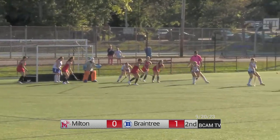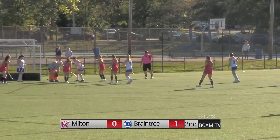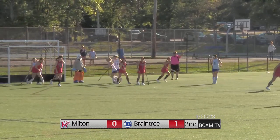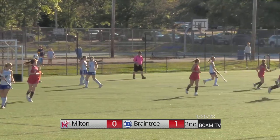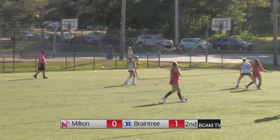Back up top. Clean lane to shoot. That was deflected. And it is going to be Braintree possession again. Looked like Curran got a piece of that one. Just up around the head.